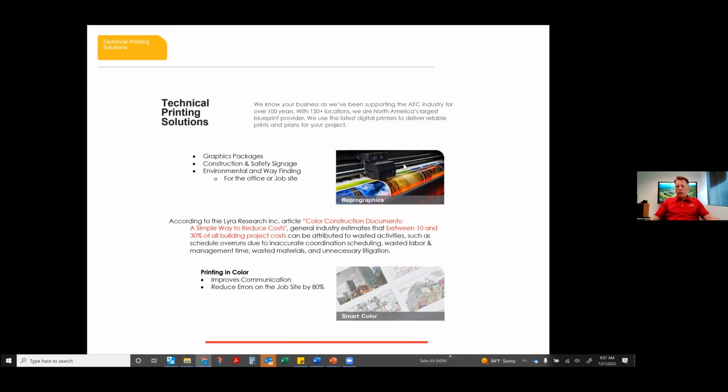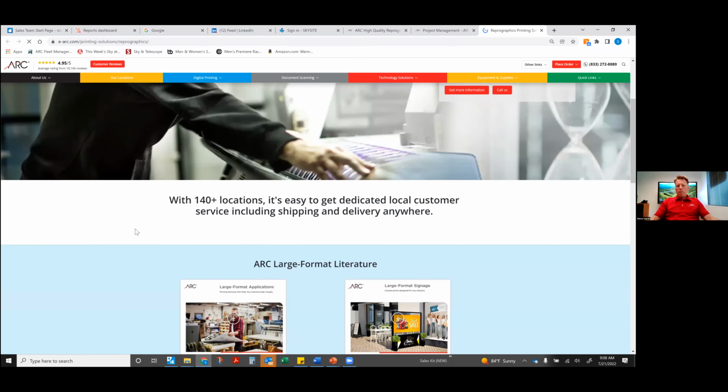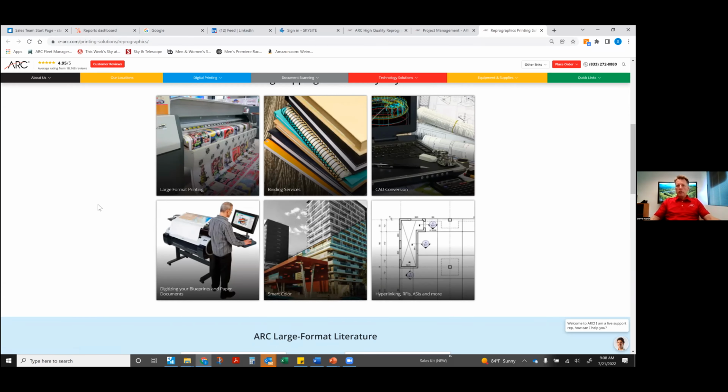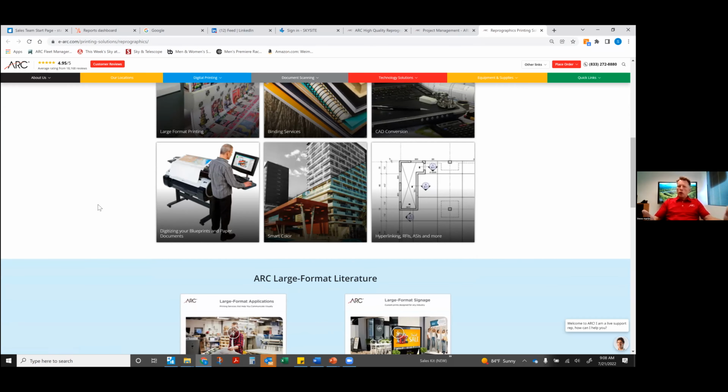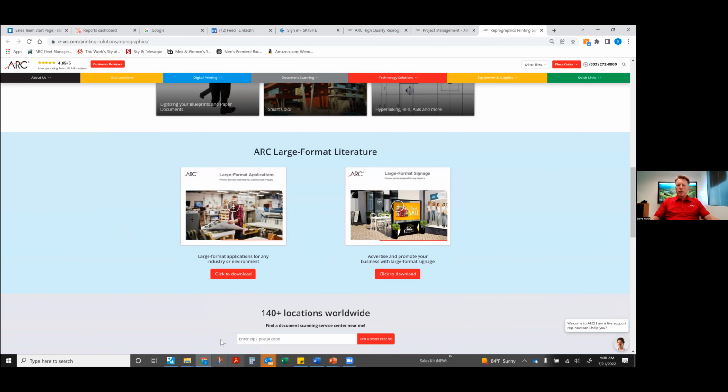For wrap graphics, we have the ability to print, as you can see here, technical drawings, color graphics. You can see here we have color, black and white, and so forth. Each one of these links that I'm clicking on, just so you know, brings you to our website. And each of these links, if you needed more information, you could click on the downloads and download those brochures to peruse what it is that we have. And if you ever needed to call me, I'll be more than happy to explain the services to you.